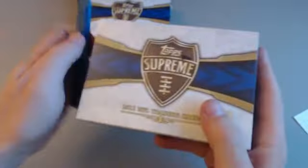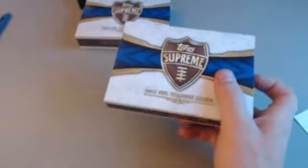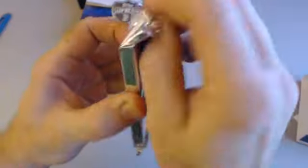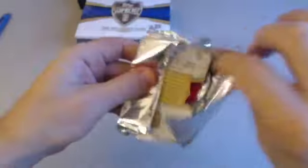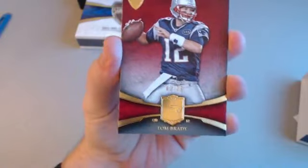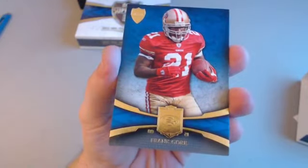Alright, guys. Box number 3. Yeah, we always seem to be happy with it. With Supreme? Oh, yeah, no doubt. It's one of Topps' best sets, hands down. That and Five Star are great. Alright, guys. 62/99, Brady. That's the yellow plate. That's pretty cool how it's indented like that.